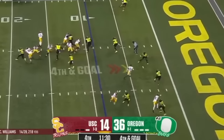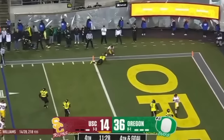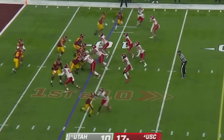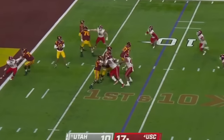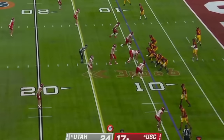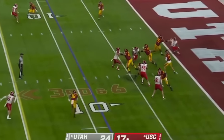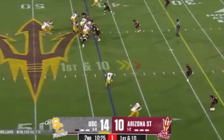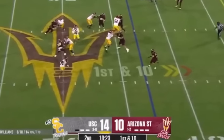Here comes a good edge rusher. Same effort, and this time it's Brendan Rice for the touchdown. Caleb Williams on the throw down the sideline, considering what we saw last week against Notre Dame. Williams tipped and incomplete. Fumbles and that kind of thing, so they need to step up here.